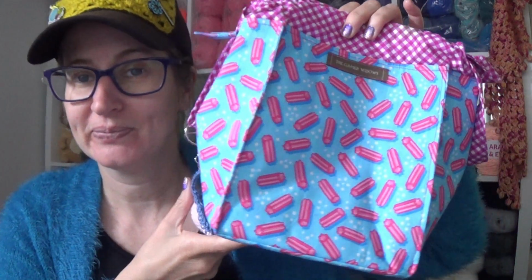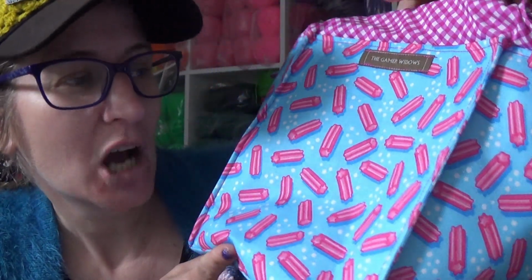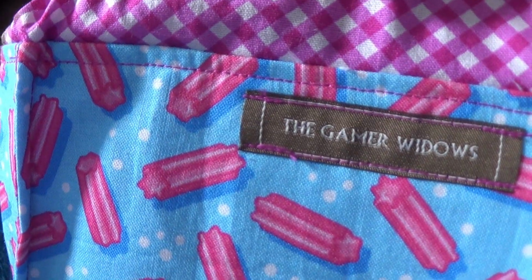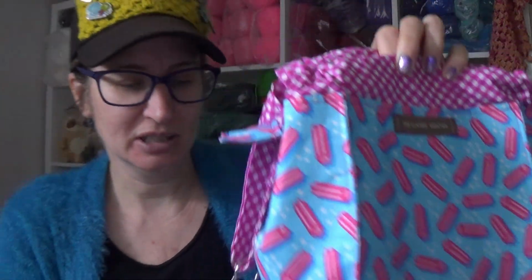So what I do is I have a little one of these and I put them in the project that I'm working on, and then that's just a little notions pouch. So of course, when I saw this next thing, I had to get that too. It's a matching project bag. Oh my goodness. So again, it has the Gamer Widows logo, label, and how cool is this fabric? Like, if you like musk sticks, you just love this bag. So it has a drawstring closure, which is awesome, and I love it.